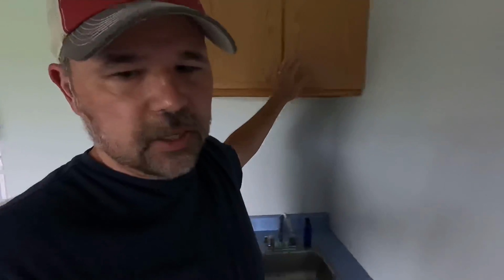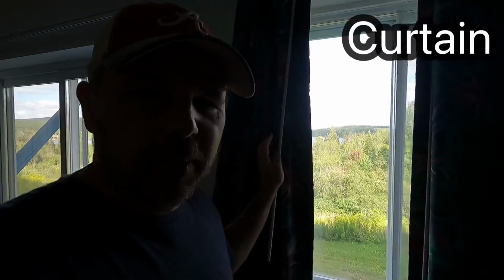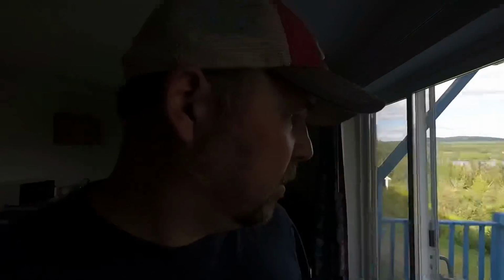Oh, look at this couch here. Call that a couch or a sofa. Look at the key. Yeah, they literally just stuck it in the door. Just shows you. Not a lot of people around here, and definitely not a lot of crime. Here are the curtains. Call that a curtain. Can open them out. Look at this view. Watch this view when we get out here.